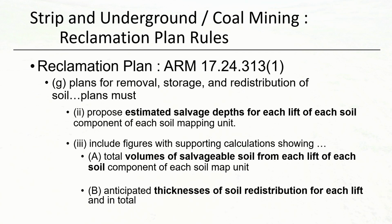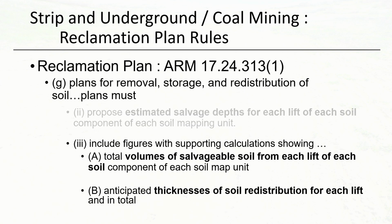And so now we're going to jump over to coal mine. And so this is for the reclamation plan part. So this is doing your mine planning. This is doing permitting. And so this is the type of information, and obviously this is paraphrased, there's a lot more in there. But this is the type of information that you're collecting, you're planning for when you're laying out a mine permit, the reclamation part of the mine permit.